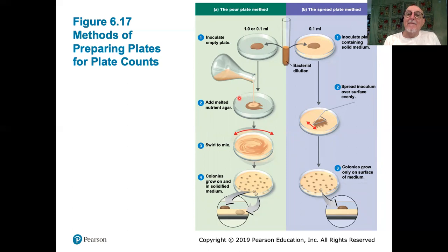And you then add melted agar here. Remembering our agar will stay liquid down to about 45 degrees Celsius. We pour it and we quickly swirl. We mix these all up in there as quickly as possible. You swirl it around and around. And that will separate bacteria out one from the other. They will then grow in that agar, in and on that agar. So this is just an alternative way of doing it. This is a pour plate.